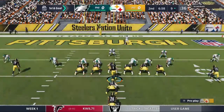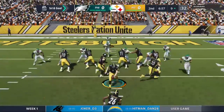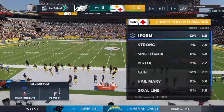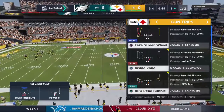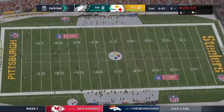So now, just like that, things change dramatically. It's 1st and goal. Fourth-round pick from Maryland, Anthony McFarland. And he stopped immediately there. No gain on the play that time, and it sets up 2nd and goal. And when the defense wins and gives up no yardage on a running play, that's something they can build on and carry themselves forward throughout the game.